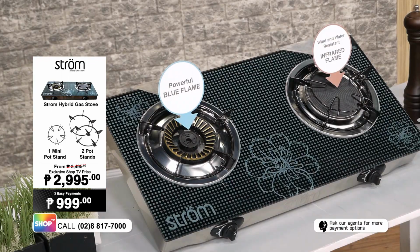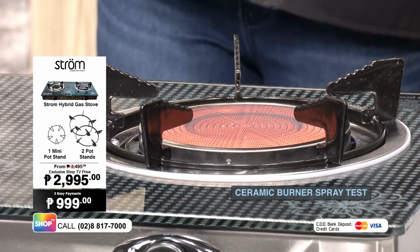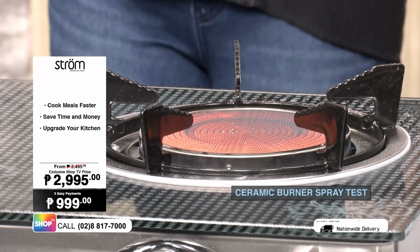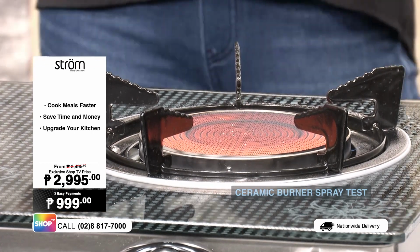Unlike with the Strom's hybrid gas stove, pag binabasa mo siya or nahanginan siya, o kita mo, bumabalik lang talaga kaagad yung apoy. Hindi siya namamatay kahit lakasan mo pa. Correct. And as you can see, talagang concentrated yung heat sa center. So you get an even cooking all throughout. You don't have to worry about that, di ba?